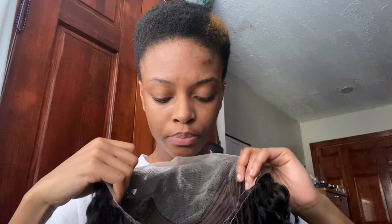I feel like I got the same wig for like five different companies. Okay, so this is the hair. This is so soft. This is the lace. It did come pre-plucked. The inside, this is how it's looking. Yeah, 13x4. It has the clips on the inside and the extra elastic on the sides, a clip on the bottom, and I'm going to be cutting off this. The length is 26 inches.